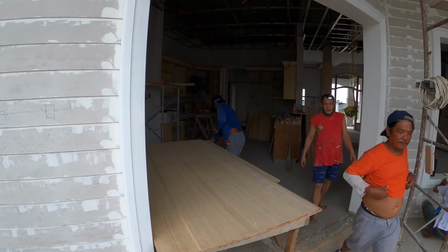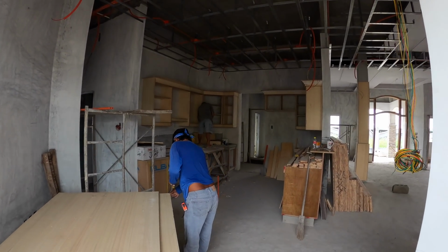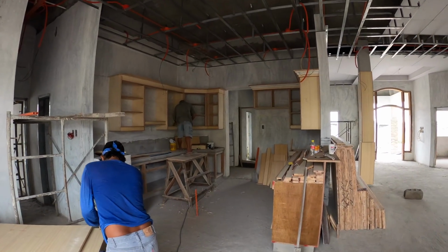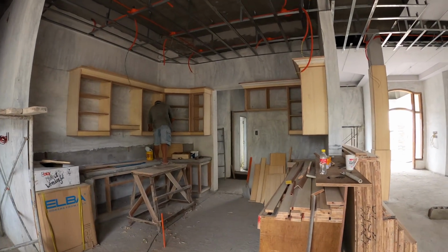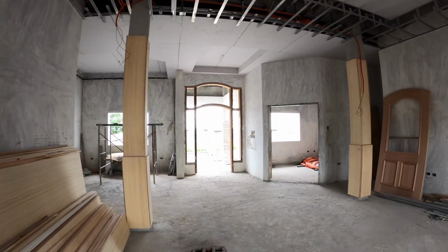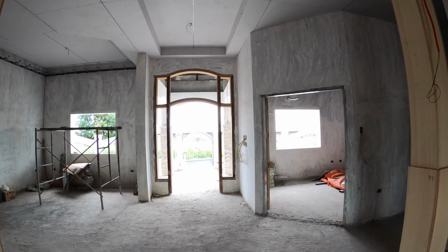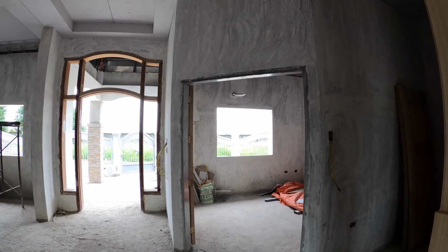Mr. Alex and Mr. Allen are back in the kitchen working on the kitchen cabinets, and the music in the background you hear is old Kapampangan music. So welcome to Ballet Kapampangan.